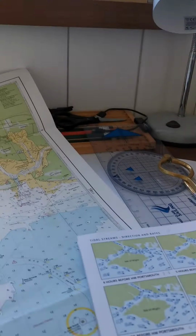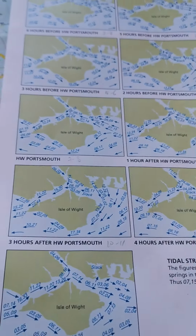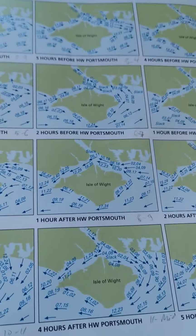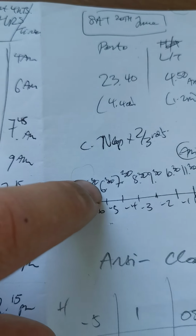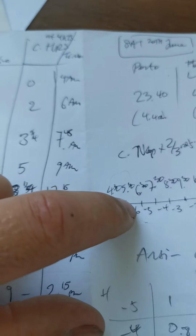Anyway, once I've worked out where I want to go and how to get there, I need to work out the tides. So here we are, I've got a book of them, luckily, which is very good. Both in Portsmouth times. I've calculated that midday is the high tide for Portsmouth, so I've done a bit of drawing ahead here with some tidal details in advance. And yeah, so we're going to leave about 6 a.m., so that's minus 6 hours before high water at this part. So the tide's against us, going this way.